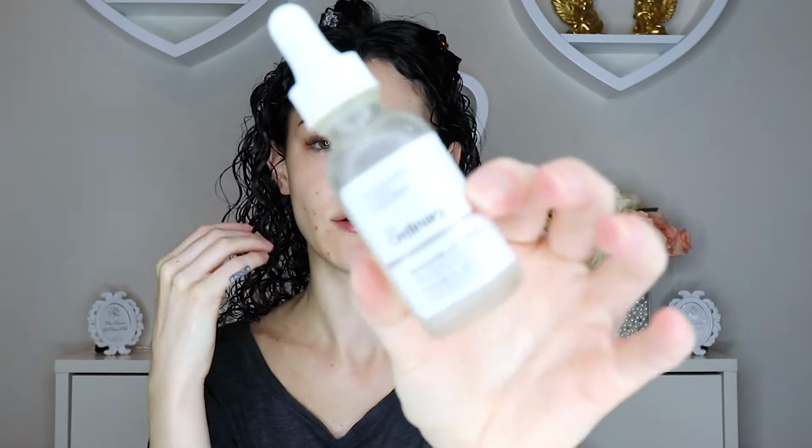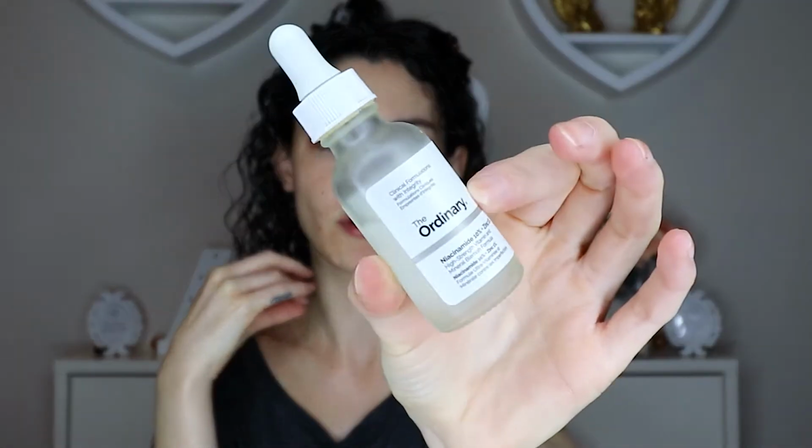So now that that's more absorbed into my skin, I'm going to go ahead in with the Ordinary Niacinamide and Zinc Serum, and that looks like this. This is a pretty popular one.